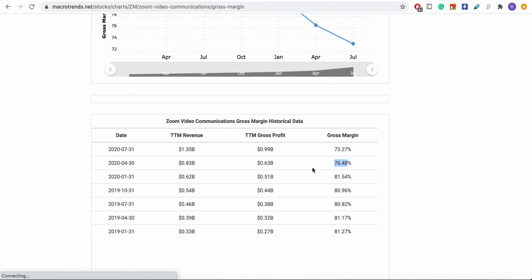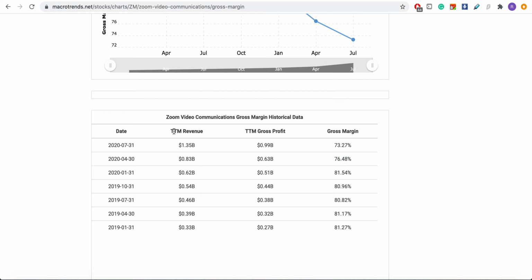A little bit reduced, but again, look at that. Their trailing 12-month revenue, before it was 33, 39, 50, 60, 83, and now in the last quarter almost double, right? Not quite, but almost double. Look at the gross profit, almost $1 billion. Great. So they've been running really well, and they're adding a lot.